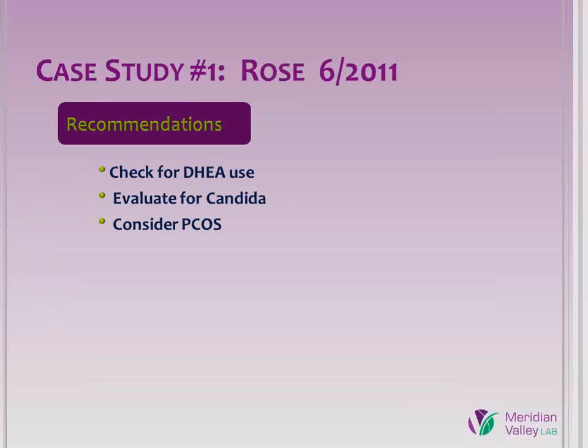Our recommendations are to check for DHEA use, and if she's not using DHEA, then evaluate for Candida, because Candida can sometimes cause DHEA levels to be elevated. We could also consider PCOS with all the androgens being high-ish and the progesterone relatively low. I'm not sure that that's as indicated here as it might be in some cases.